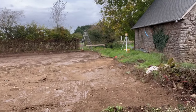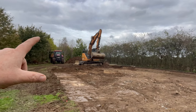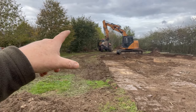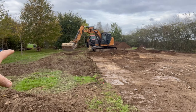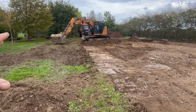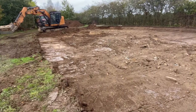The digger guy has a level on the other side of the arm. You can just see it now. It's like a piece of plastic just above the two pipes. That is actually a level that permanently reads out to him inside his cab, and he sets the bucket to the level, so he knows exactly how deep he has to go with the digger when he's digging, and it's constantly giving him a readout. So that's how he can work out the surface really quick.